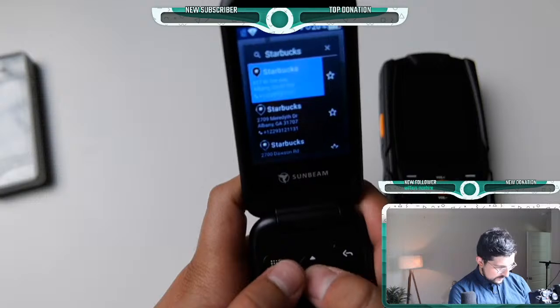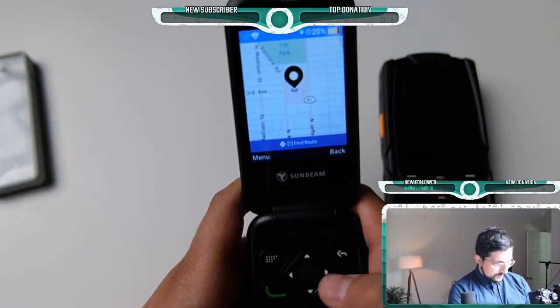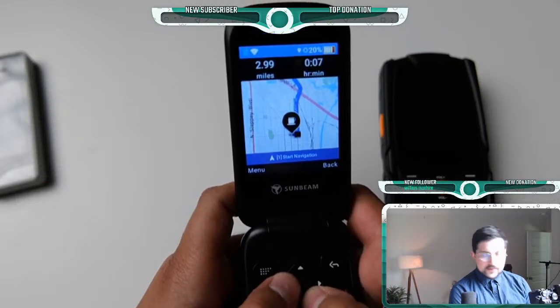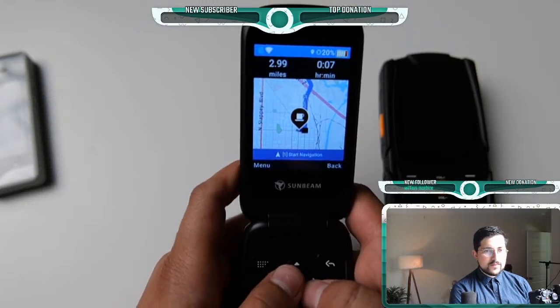Okay, boom, right there. Perfect. It finds it. So now you will find the route. And again, you have navigation right there. It teaches you how to go to it. So it's pretty seamless, right? And it works decently well.